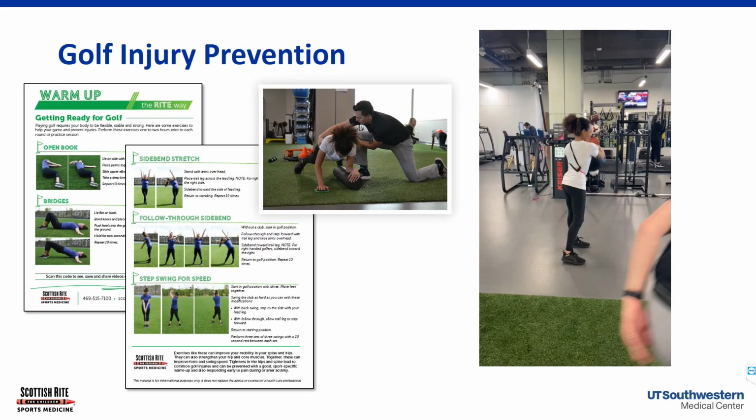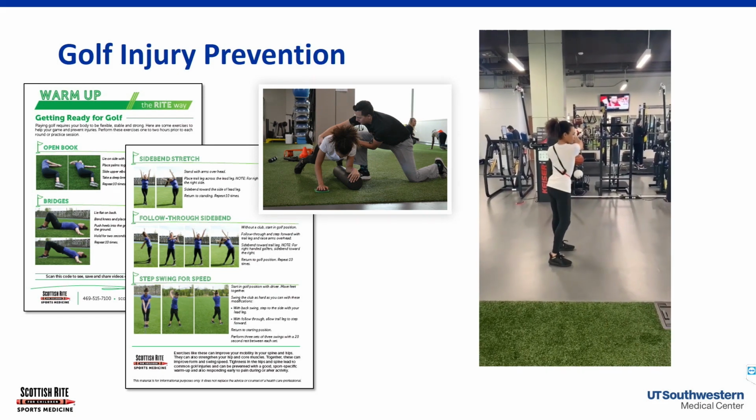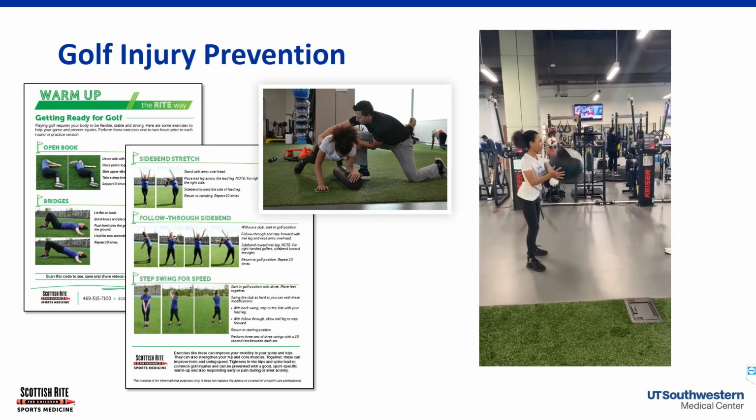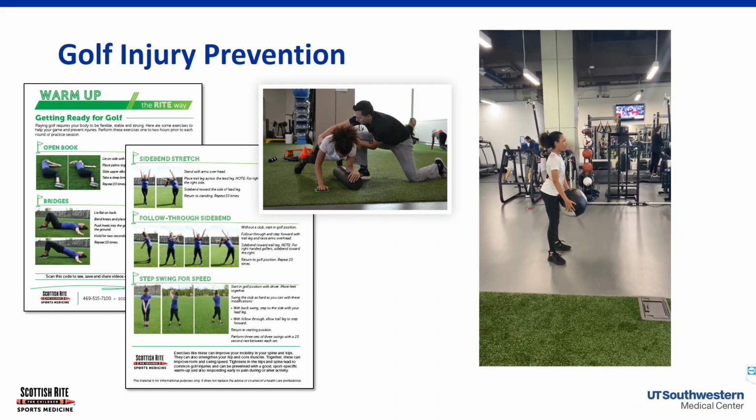So this is something that Daniel has helped put together, an injury prevention and warm-up program that's specific for golfers. And you can see some of the exercises given here. This handout too will be available to those people here in person and virtually, so you can have it for your reference. You can see this young lady here working on some good core and spine mobility and strengthening there.